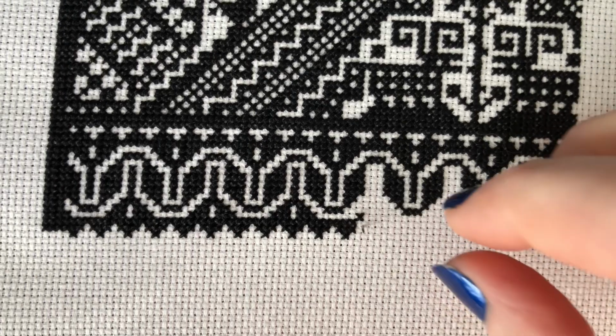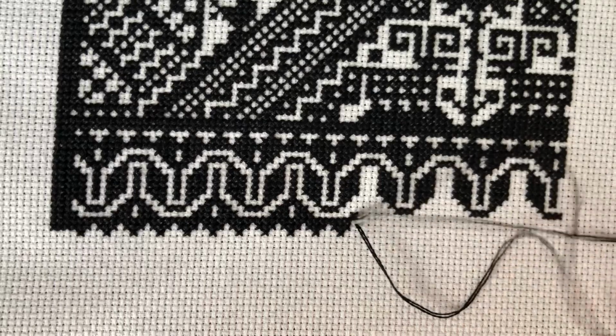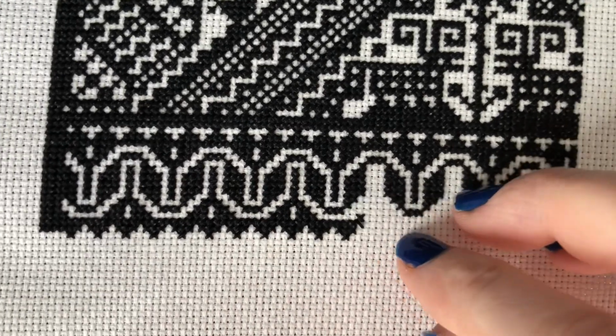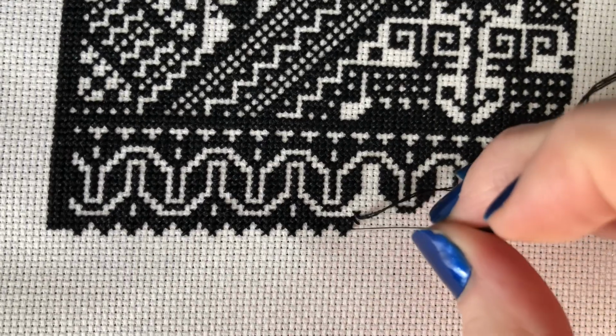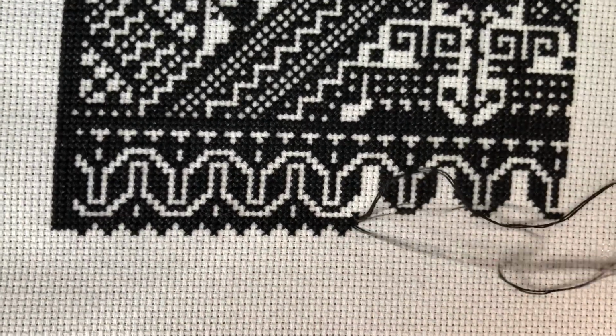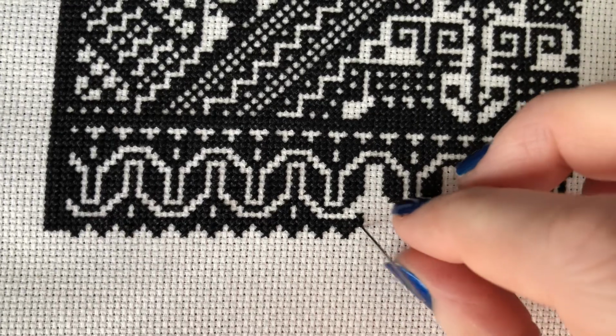So much cat hair. Oh my god, I reckon I could probably have half a cat's worth of hair in here. Makes a bit of an heirloom. Preserving. Oh, I missed a stitch up there.